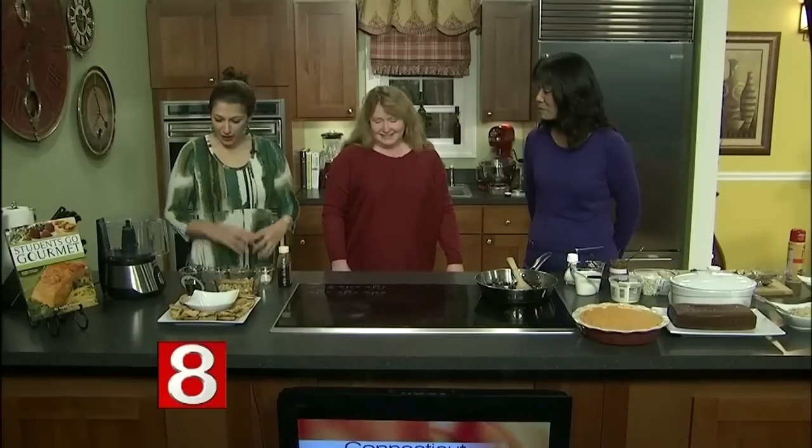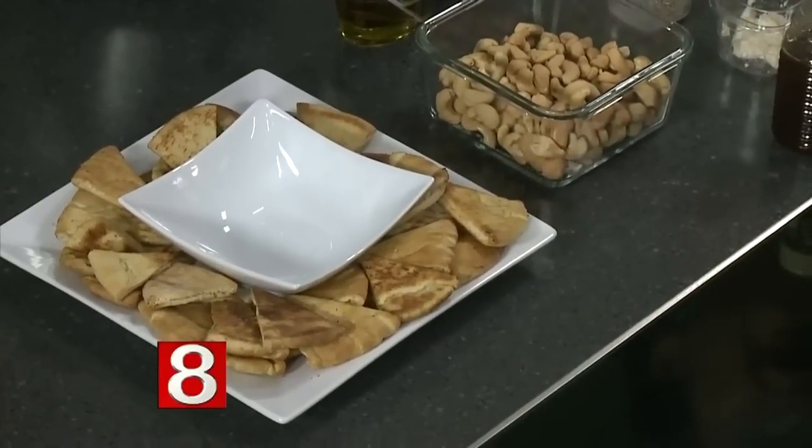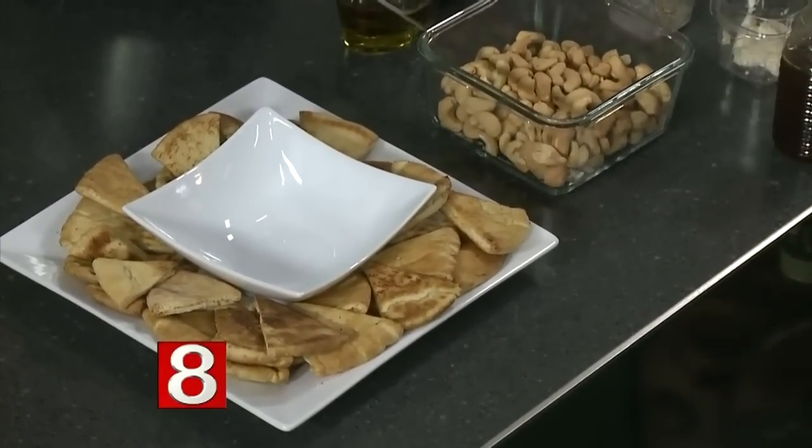Well, we can't wait to try this. And what are we making here, Sophia? Well, so I'll be making a honey cashew spread. What are your ingredients? I have some lightly salted cashews. You can get them unsalted, and depending on how much of a little salty zing you like in your dish, you can add salt at the end to taste. We like to use the lightly salted kind.